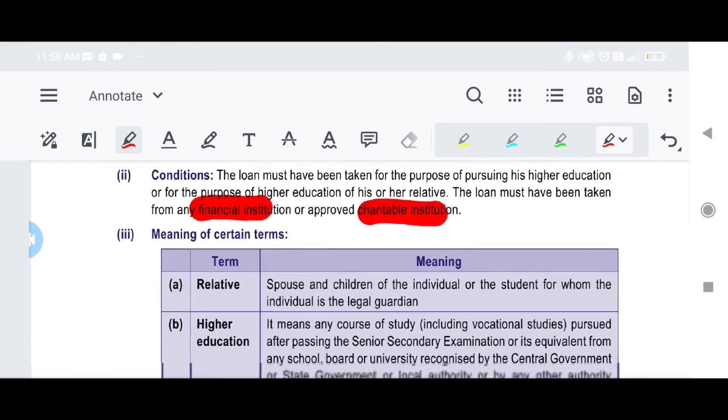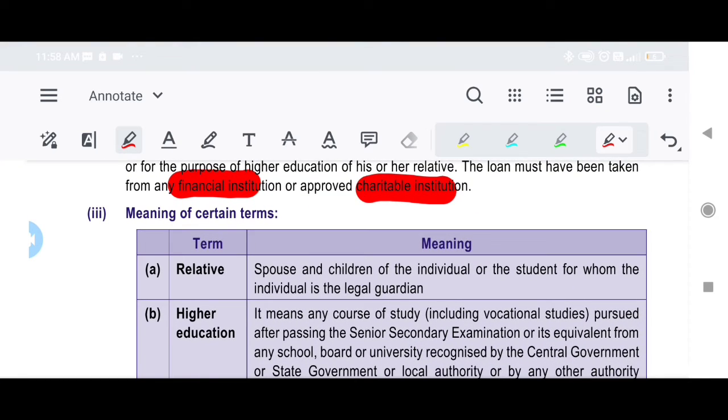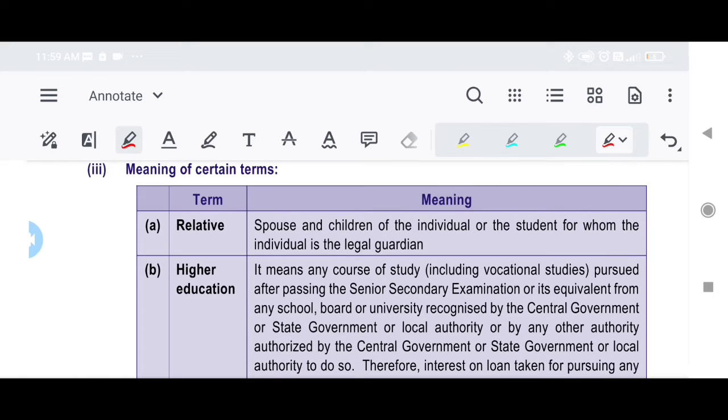Now the term relative becomes an important part of the discussion here. The term relative is spouse and children of the individual or the student for whom the individual is the legal guardian. Higher education means any course of study, including vocational studies pursued after passing the senior secondary examination or its equivalent from any school, board or university recognized by the central government or state government or local authority, or by any authority authorized by the central government or state government or local authority to do so.